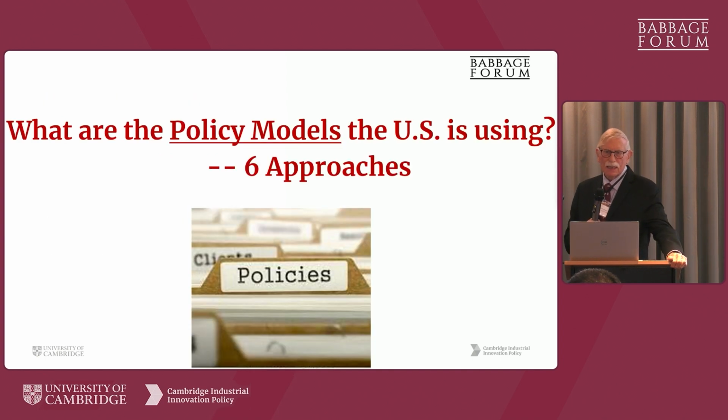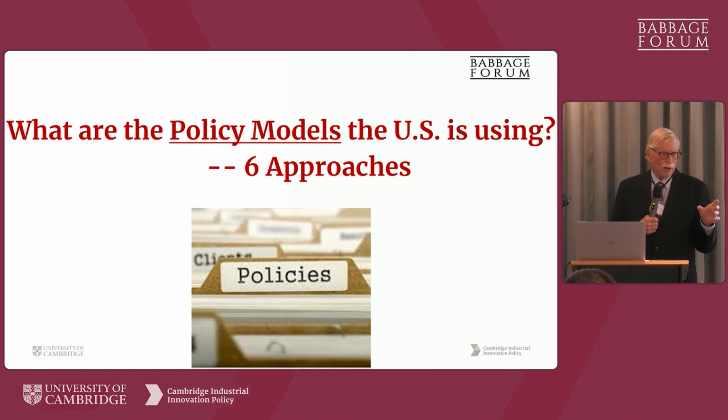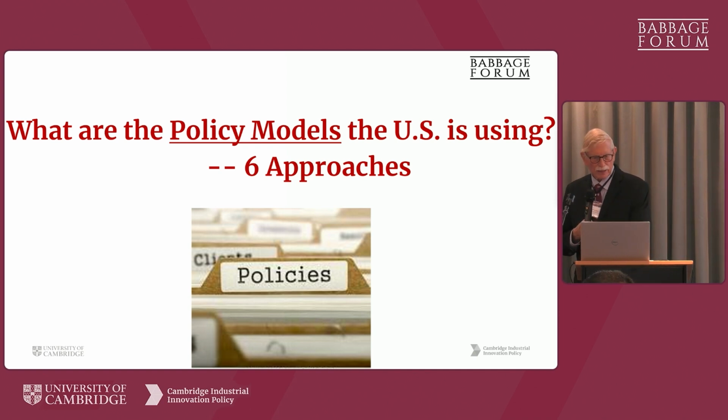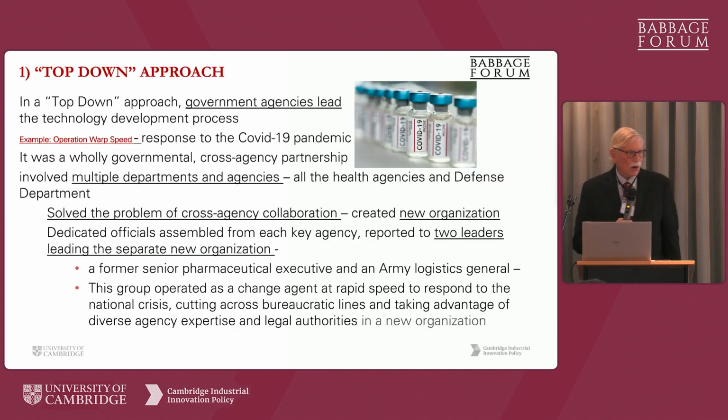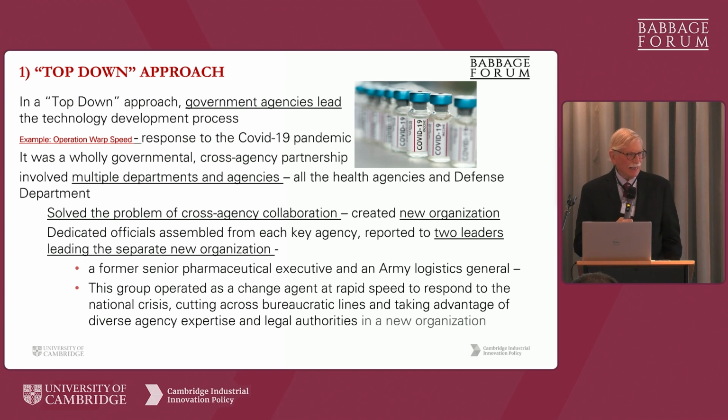So a difference between the U.S. and a number of the countries here in the room is just the scale of resources that get devoted to this. But I think what is probably more interesting are the policy models that the U.S. has been using. And I'm going to run through 6 approaches here fairly quickly. One we could call a top-down approach. In this top-down approach, government agencies lead the technology development process.